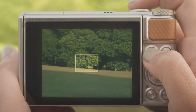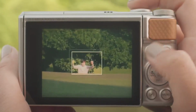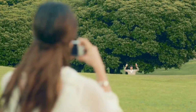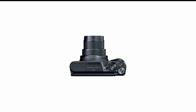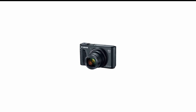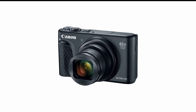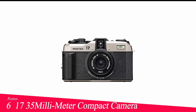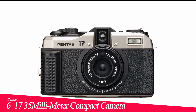faraway subjects. Its image quality is nothing to write home about, but it's more than suitable for casual or family photography, and the camera's tilt-up screen makes it easy to take selfies or shoot at waist level. Ultimately, this point-and-shoot will serve you well if you need something very compact with a ton of zoom at a reasonable price. Number 6 in my list is Pentax 17 35mm Compact Camera.